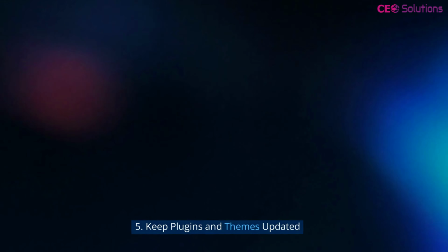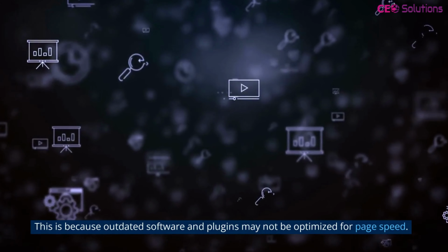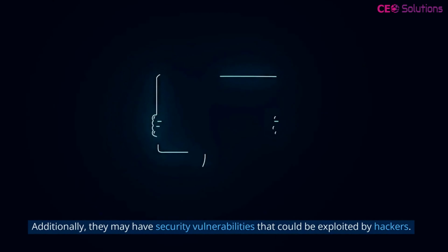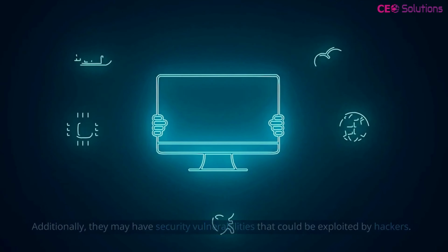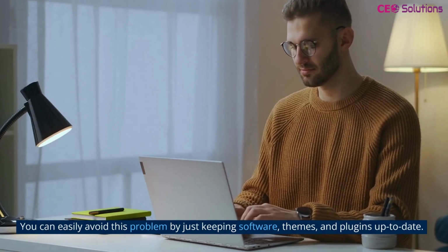5. Keep plugins and themes updated. Outdated themes and plugins can also cause a slow website. This is because outdated software and plugins may not be optimized for page speed. Additionally, they may have security vulnerabilities that could be exploited by hackers. You can easily avoid this problem by just keeping software, themes, and plugins up to date.